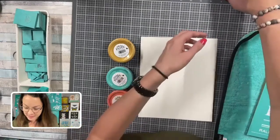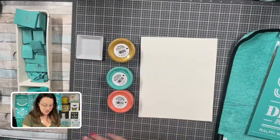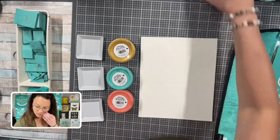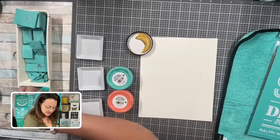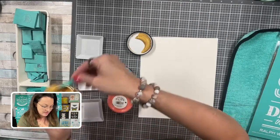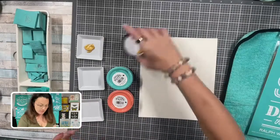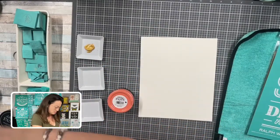I'm going to grab some of my color trays. You could also just use any non-porous plastic or anything, or you could pick up some of our color trays. They are really nice. I'm going to take some of my Shimmer Harvest and put some in there. And then I'm going to take some of my Couture Teal.